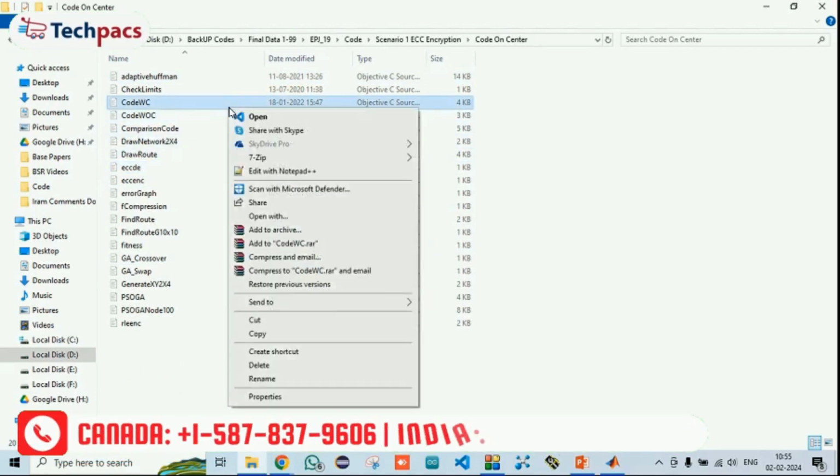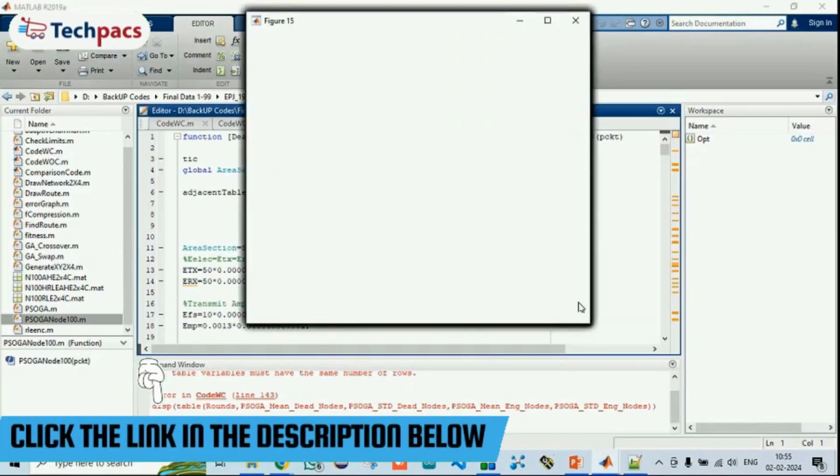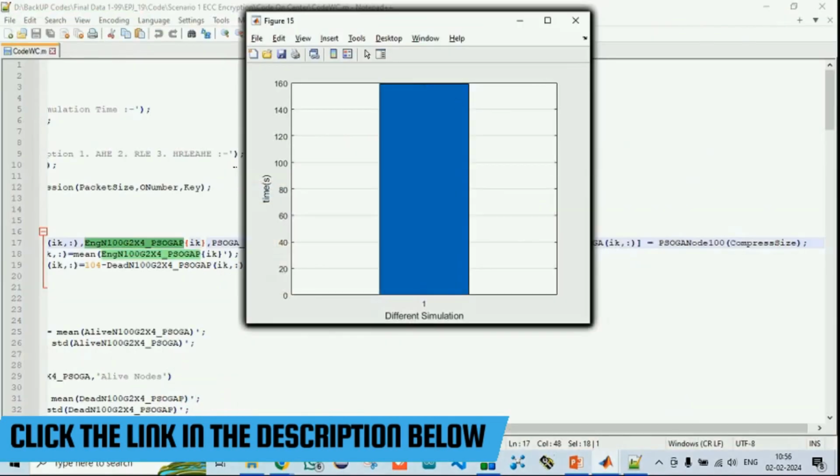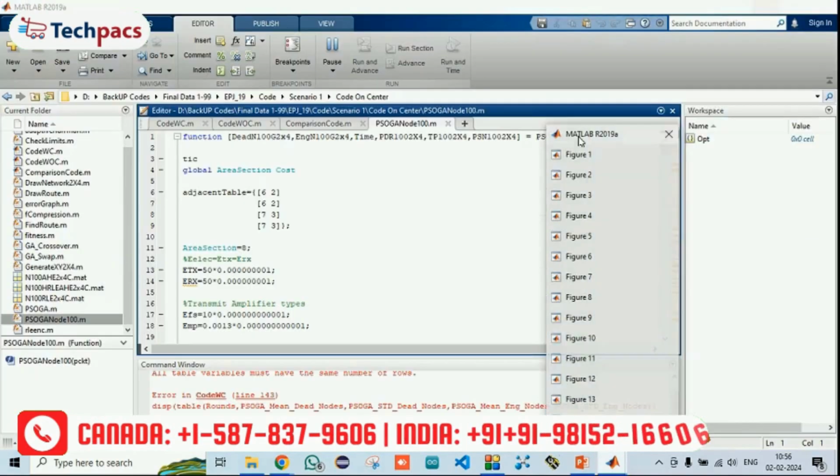So I'm opening the code. I can open it in Notepad because MATLAB is running. Here you can see, okay, it is done. So let's see the results.